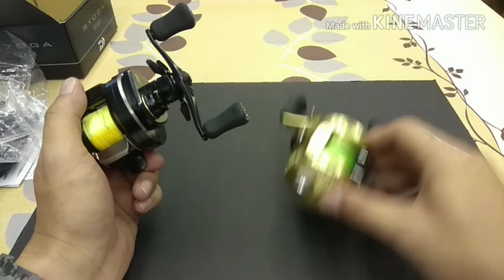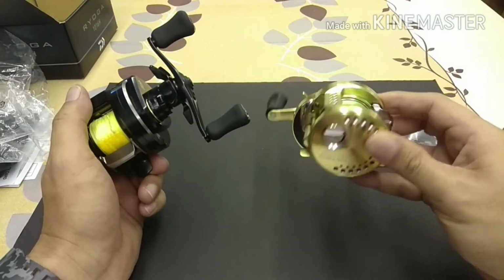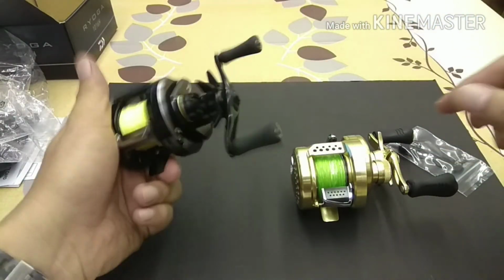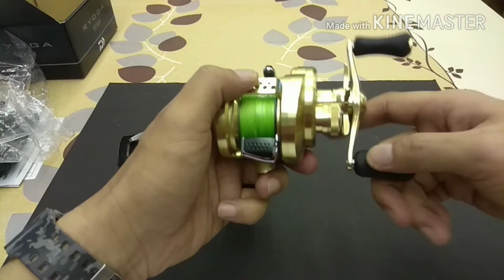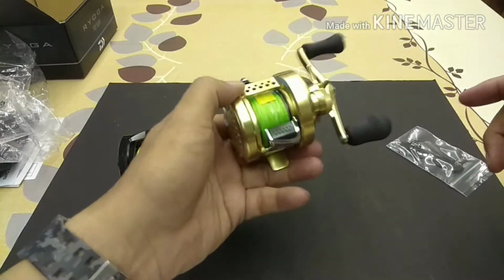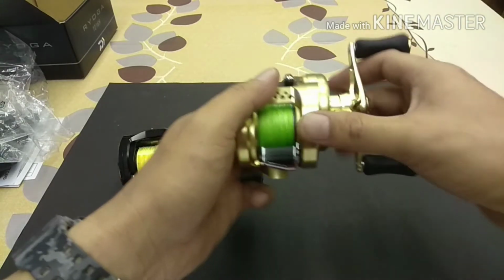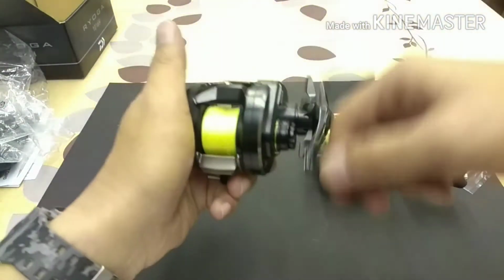Alright, and this is also one of the smoothest round big casters, or big casters per se, that I have tried. Well, this right now, it's brand new, so maybe that's why. But those of us who have tried the Calcutta will know that this is one of, if not the smoothest reels around. It is very, very smooth as well. But then when I turn this, I tell you the difference.